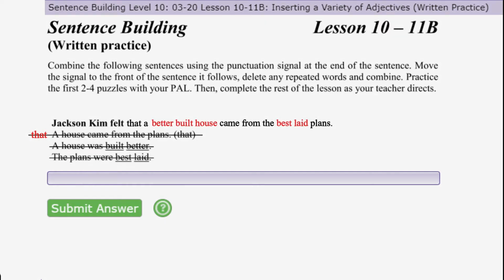Notice that we swapped the order of built and better in the final combined sentence because better is an adverb describing the adjective built, and single-word adverbs should go in front of the adjectives they describe.